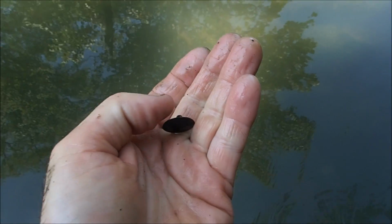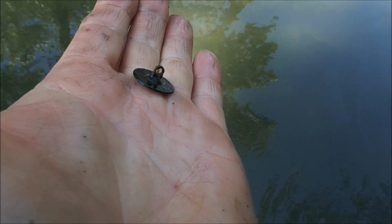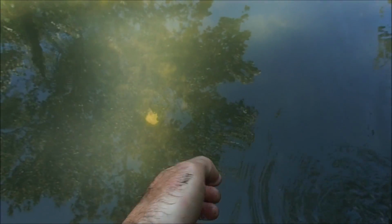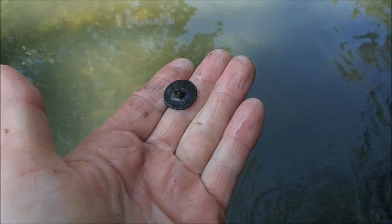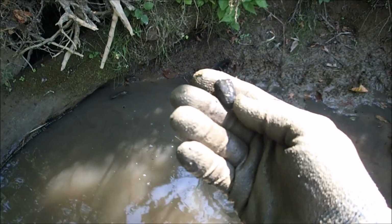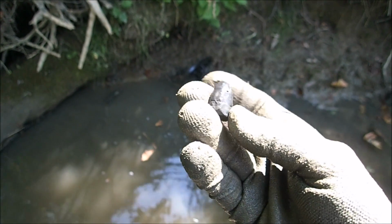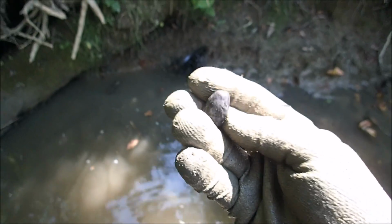So I just got my first good signal, and it is a flat button. This one probably predates the Civil War, though, by the construction. You can see where we have the shanks attached on the back. That's a cool find right there. Hope there's a lot more. Maybe a few gold coins to go along with it. Well, I just dug my first bullet. I can't tell if it's been fired or just mashed up a little bit, but hoorah!